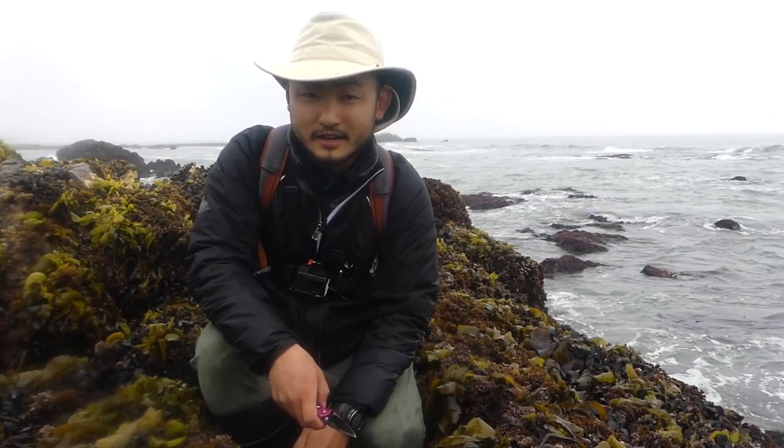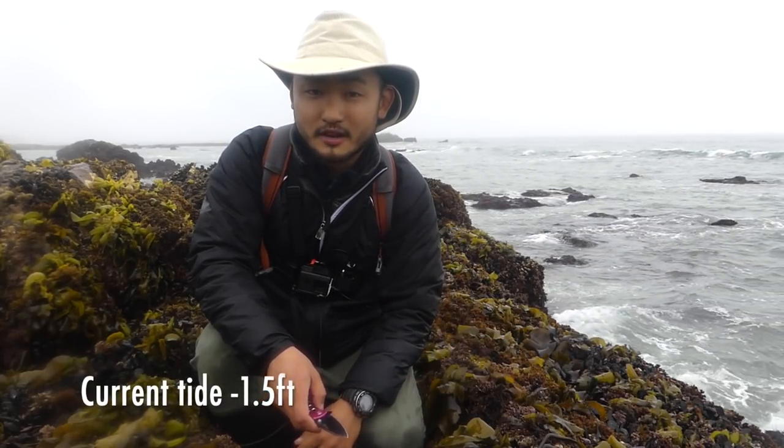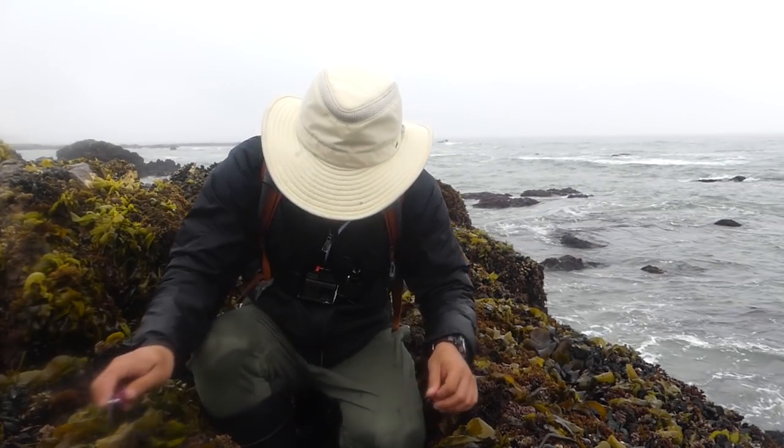You gotta go at a negative tide. They are the furthest out in the intertidal zone out of any of the intertidal species. So you gotta go at the lowest of tides and you'll find them.